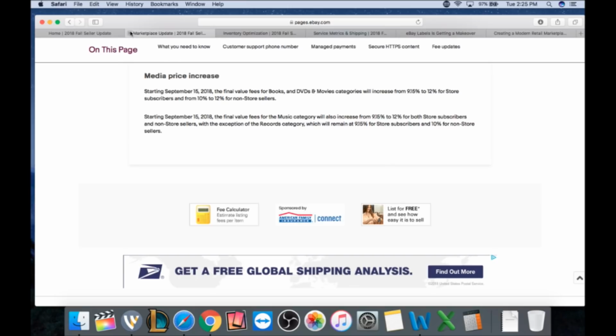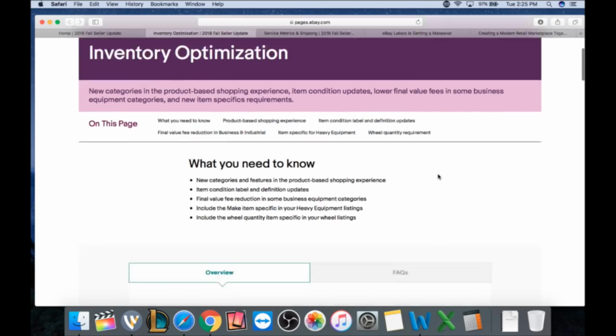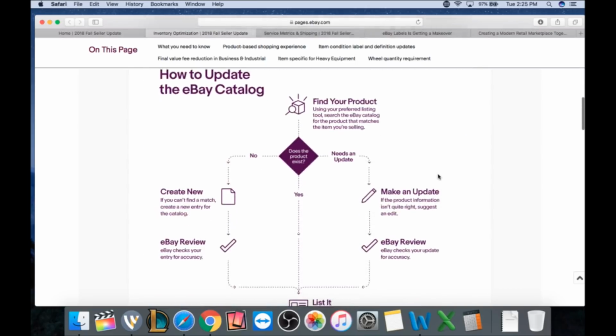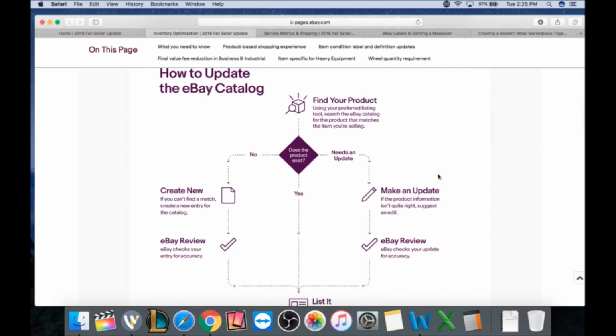Let's go over to the second tab, inventory optimization. This is a repeat from the summer seller update, where you will need to put all of your items into a category. This is not really applicable for clothing sellers. Of course, you still need to be in women's t-shirts or women's jeans, but this is more for electronics. Say an iPod Touch 5th generation 16 gig orange has its own listing. Underneath that listing, every person who lists an iPod Touch 5th gen 16 gig orange will show up. If they list a 16 gig red, they're not going to show up in that listing. They'll show up in a different listing made specifically for the red one, and the blue one, and the black one, and so on and so forth.